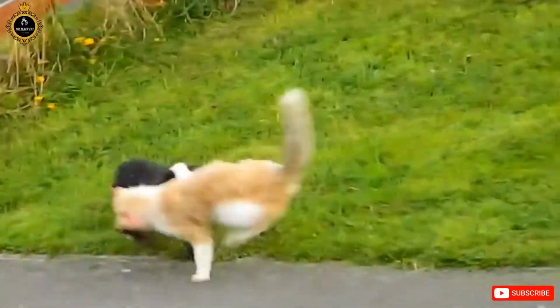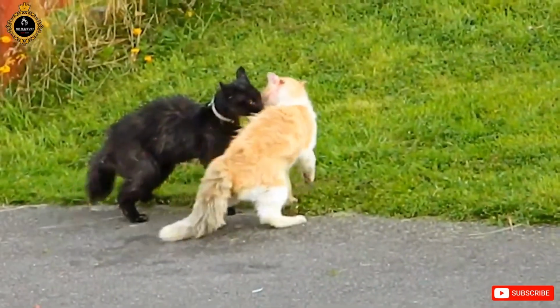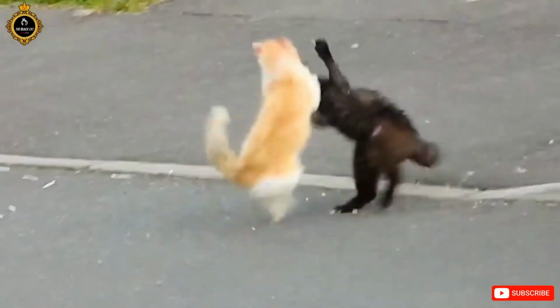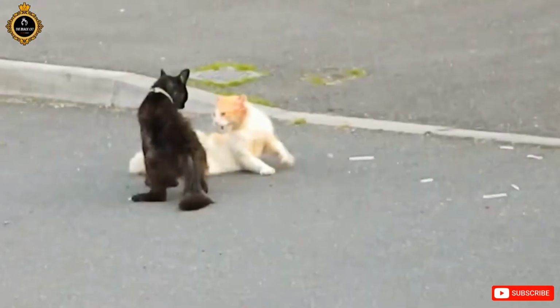It's important to note that not all cat interactions result in physical fights, and many conflicts can be resolved through nonviolent means such as posturing, vocalizations, or avoiding direct confrontations altogether. Understanding the body language and communication signals of cats can help prevent and defuse aggressive encounters. If your cats are engaging in frequent or severe fights, it's advisable to seek professional advice from a veterinarian or an animal behaviorist to address the underlying causes and implement appropriate strategies to manage their behavior.